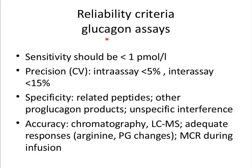So, sensitivity for glucagon assays really should be down to somewhere at or below 1 picomole per liter, because that's where you will end up in physiology and pathophysiology. So it must have a sensitivity like that. I'm sad to say that most assays do not have this sensitivity. The precision must be fairly good, and fairly good values are intra-assay variation below 5%, and an inter-assay below 15. And you note that this is almost always a lot larger than the intra-assay. This means that you have to be very careful if you have a series of samples and measure it in two different assays, because the variation may be 3 times higher all of a sudden. A classical source of error.